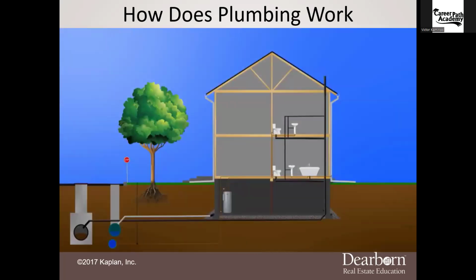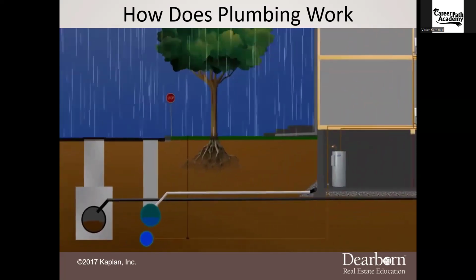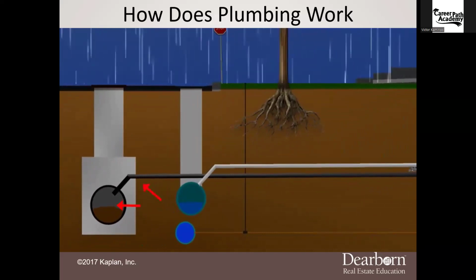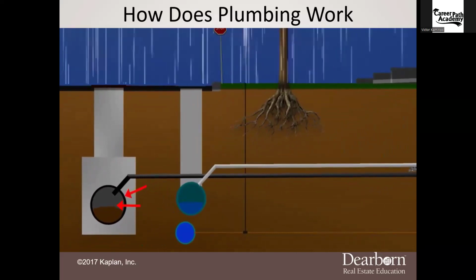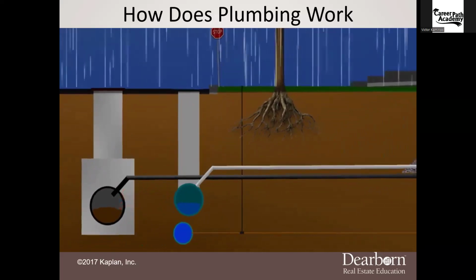And the last aspect is rainwater management. In the past, rainwater and sewage was combined, meaning the rainwater went into the same sewer as the waste from your house. Since then, they've been separated to make water management easier.